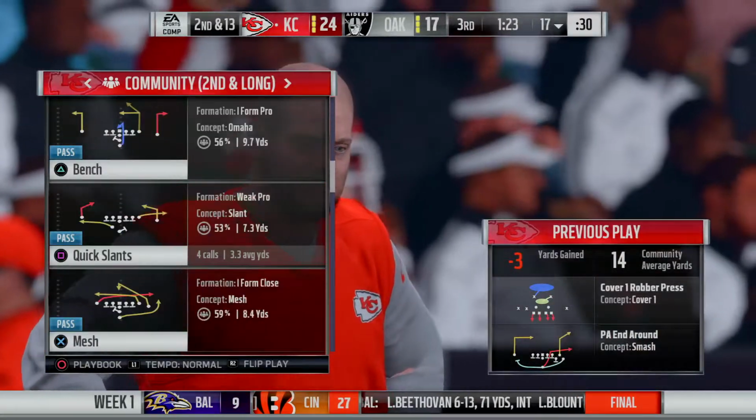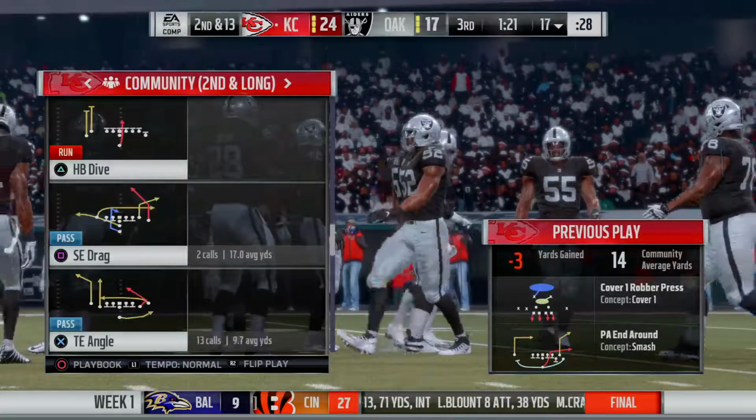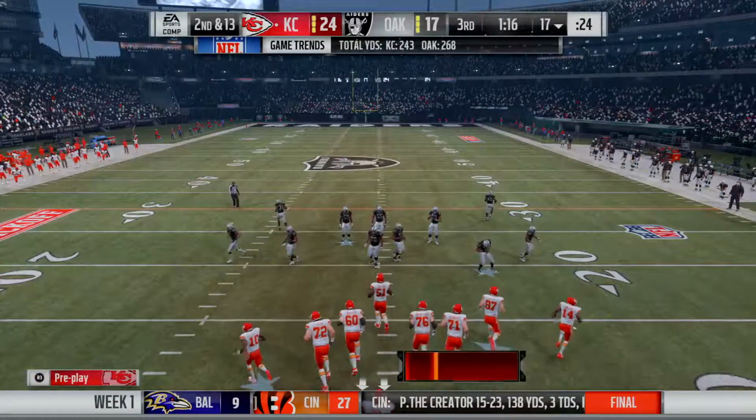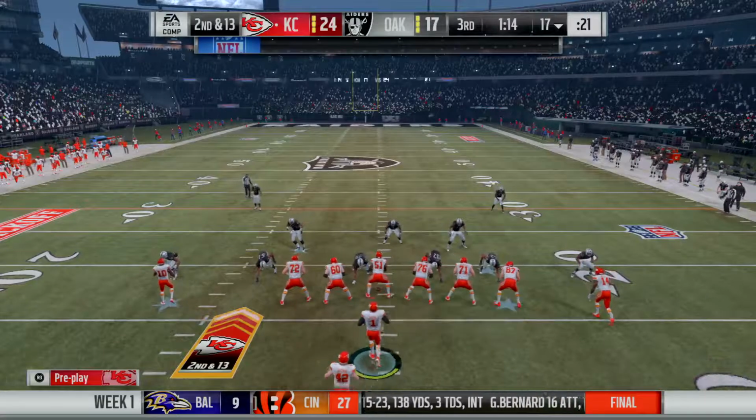Well, that was a simple throw and catch, but even with that completion, 0 yards gained, so they're behind schedule on down and distance. I think they were hoping to get it to him. He could make a man or two miss, but that window closed quickly.